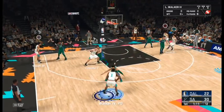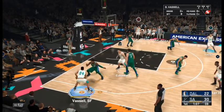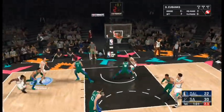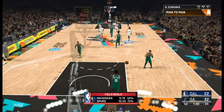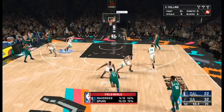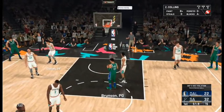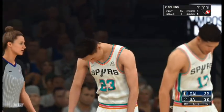Brunson against Walker. On the wing, Vassell. Here's Eubanks. Still getting warmed up offensively. No buckets yet in the game from him. And the bucket is good. They're not wasting any time putting their stamp on this game. What a start. And they've been doing it largely at the offensive end. If the defense does not adjust, this could be a blowout. Ooh, too long in the paint. And he's hit with a 3-second violation.